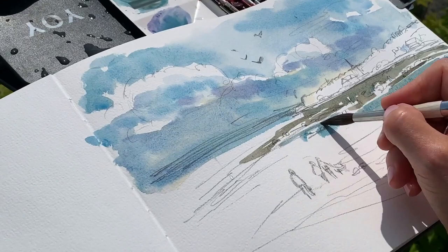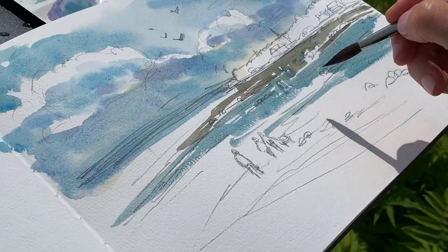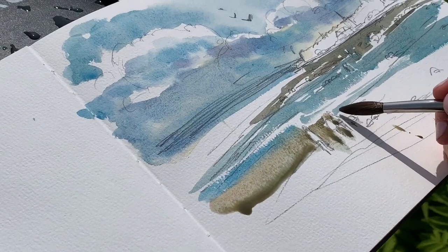I also want lots of movement on the beach to create a sense of dynamism and flow. In these juicy washes, I alternate between warm gray and some bluer areas where the tide is starting to come in. I also try to let those areas blend right on the paper. My round brush holds a lot of water, so I can cover quite a bit of the sketch with it.